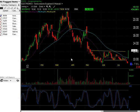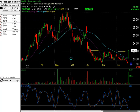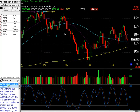Alright, so let's take a look at the market first and then we'll go into some charts. So today, the market's been a little bit weird, but we started off pretty good. We faded the gains, then we ran up, and then we faded the gains. The market itself is a little bit weak, but we're still holding above the last higher low.